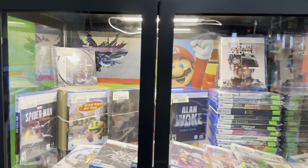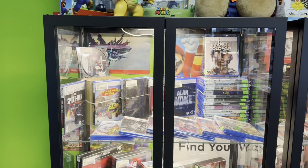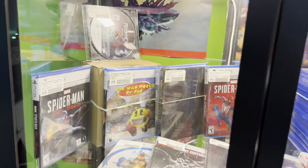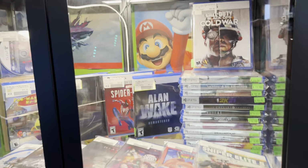Over here, PS5, another system that I don't sell very well in the store, so we got it right in the center so everybody can see it. I don't do crazy with modern games in the store. I don't know why. They probably should be selling better, but my crowd likes retro, so.